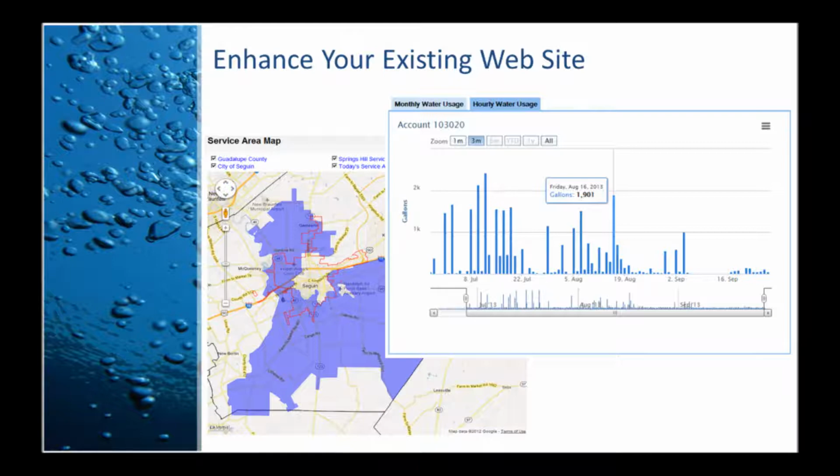But the layers include, of course, your CCN service area and the boundaries of any surrounding cities or neighboring systems. And the idea is just to make it easy for potential customers to determine if they're served by your utility or not.